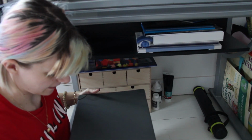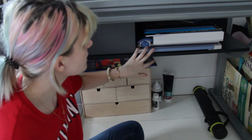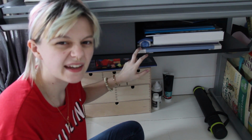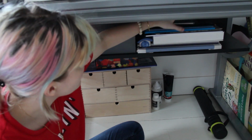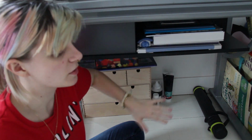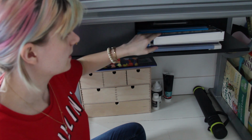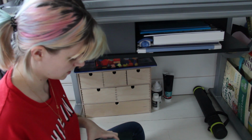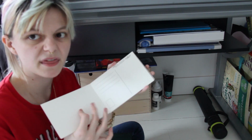And so those are just projects, I guess, that I put in this box. Over here I have my cutter thing. It's kind of like a guillotine, but it's not a guillotine. On top of it I have this huge block of paper, which is some really nice watercolor paper. Then I have my lighting up table, I don't know how you call that. And then I have those little small postcards, which are watercolor thick paper.